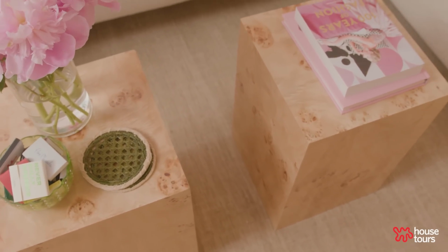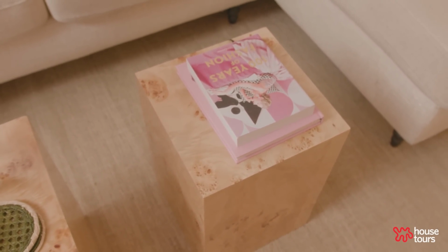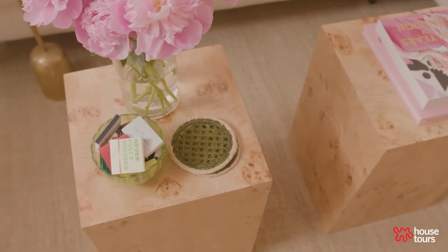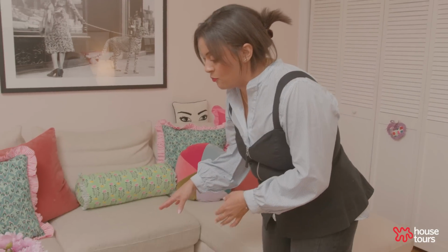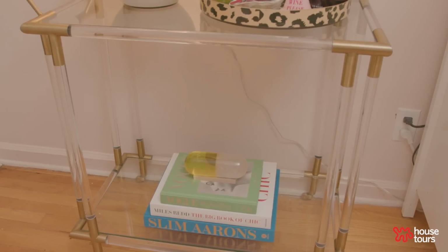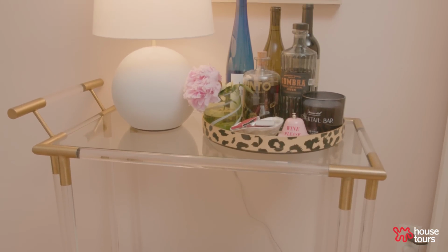Since I'm in a studio and space is limited, I opted for 2 side tables just to give me more space. I really wanted a burlwood veneer coffee table, but I ended up sourcing these 2 from HomeSense. Since it's not a traditional coffee table, I feel like I have a bit more flexibility in where I can put the tables. And I styled this bar cart to be a bit more multifunctional.